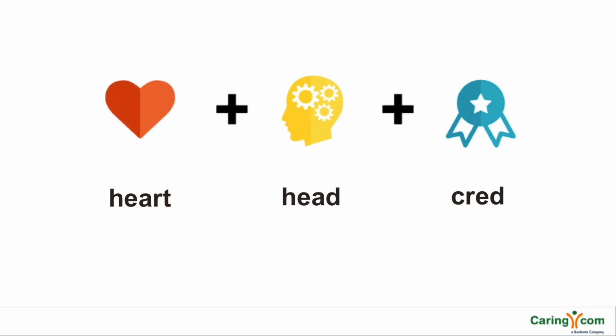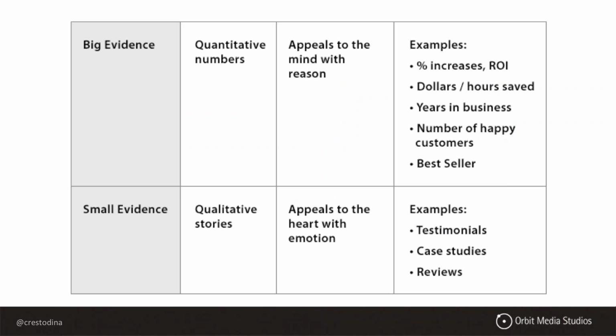Now, credibility is partly the power of a brand. It's partly the quality of your design. It's partly just having a good-looking site that's generally trustworthy at a glance, right? But when we add evidence, we're usually adding emotion or reason, the heart or the head. And this should be very familiar because every newspaper article does the same thing. It's like, oh, there was a horrible flood and 1,000 people were displaced from their homes. That's a quantitative metric, right? That's a number, 1,000 people, and it appeals to the mind with reason, and you know it, right?